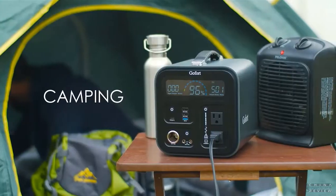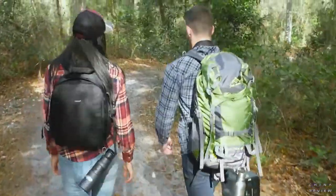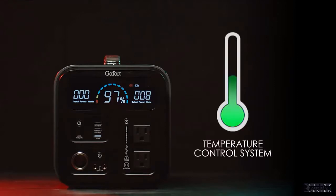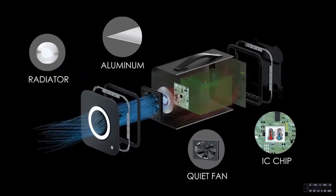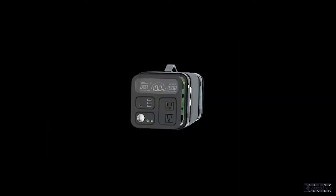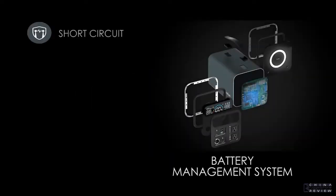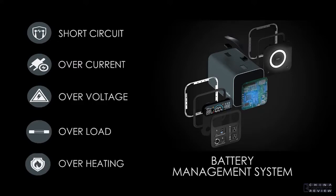Gofort is the most stable, universal, quick-charging power station with multiple inputs catering to all of your charging needs. It features intuitive temperature control with an IC chip, an internal radiator, whisper-quiet fan, and a heat-dissipating aluminum casing, plus a safety-focused, long-life battery management system with short-circuit protection, overcurrent protection, overvoltage protection, overload protection, and overheating protection.